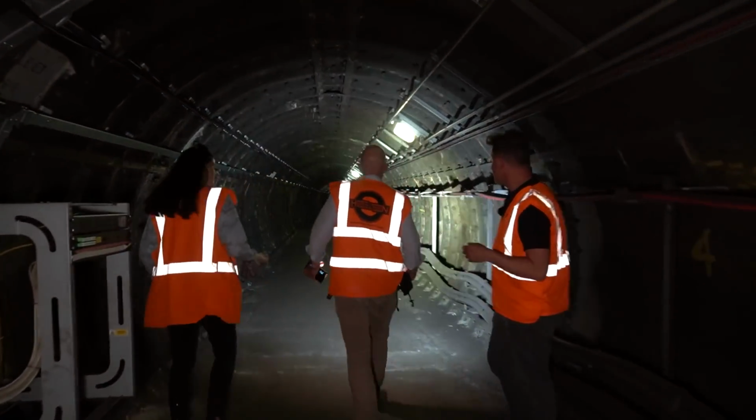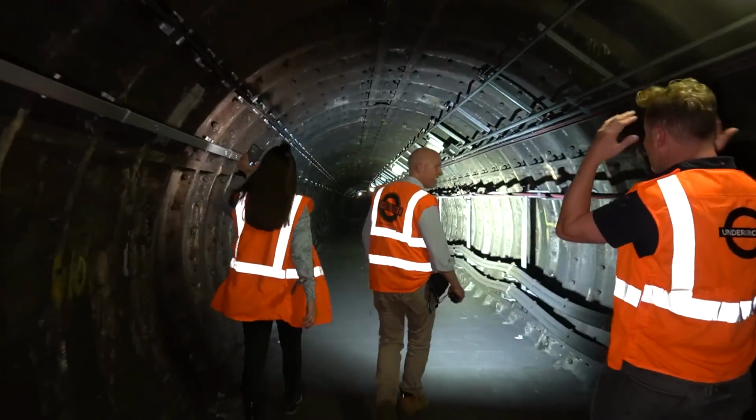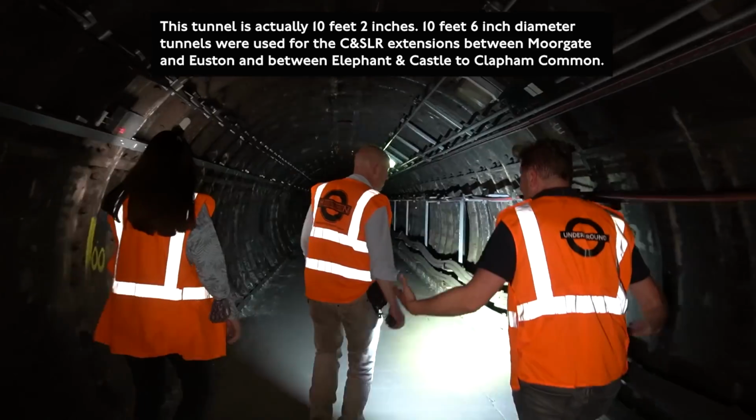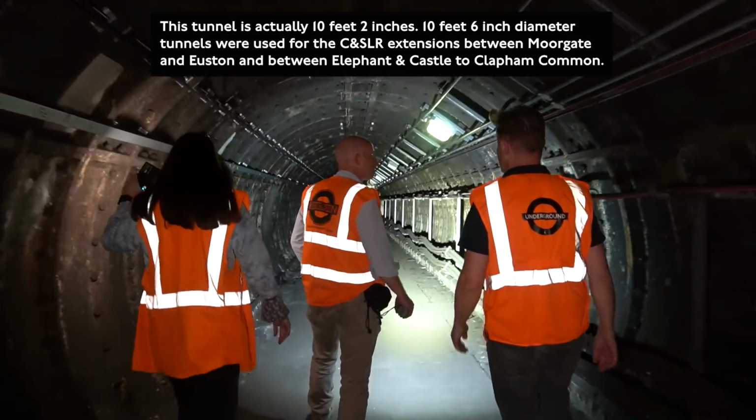Right. This is getting very scary. Let's take one. I mean, seriously, Mr. Nix, the places you take me. Yeah, there aren't many tube places where you can go into an original 10'6" City and South London Railway tunnel.